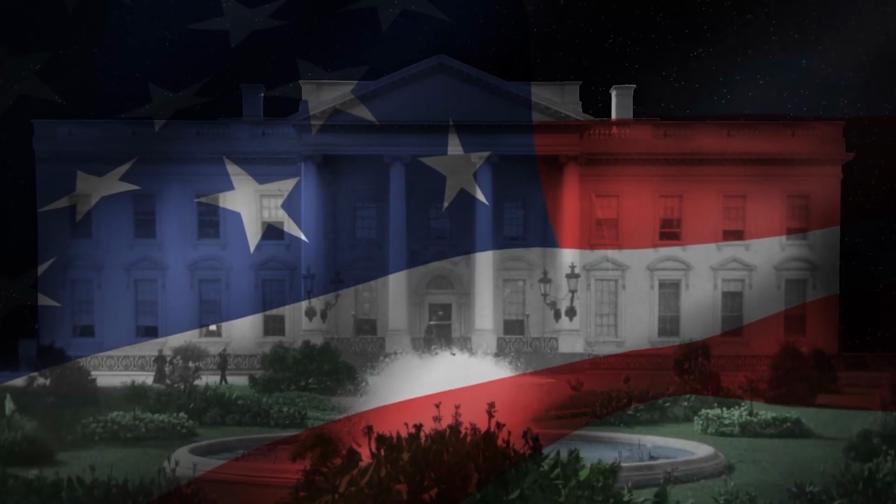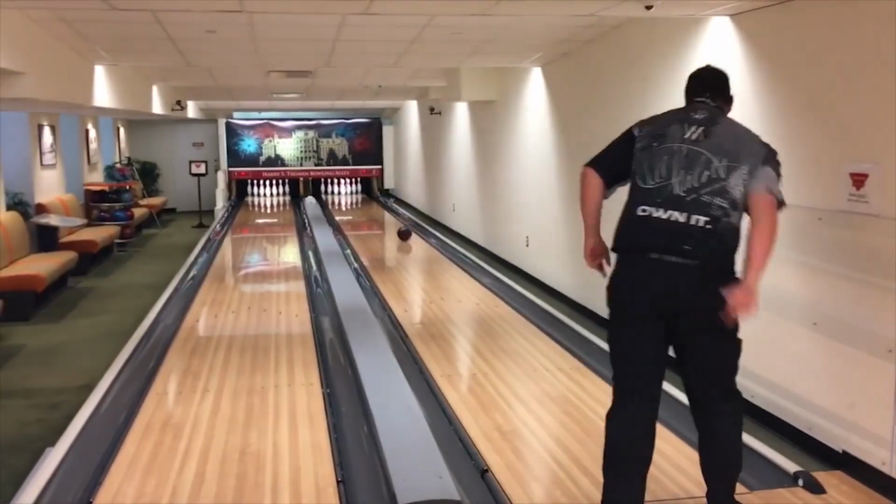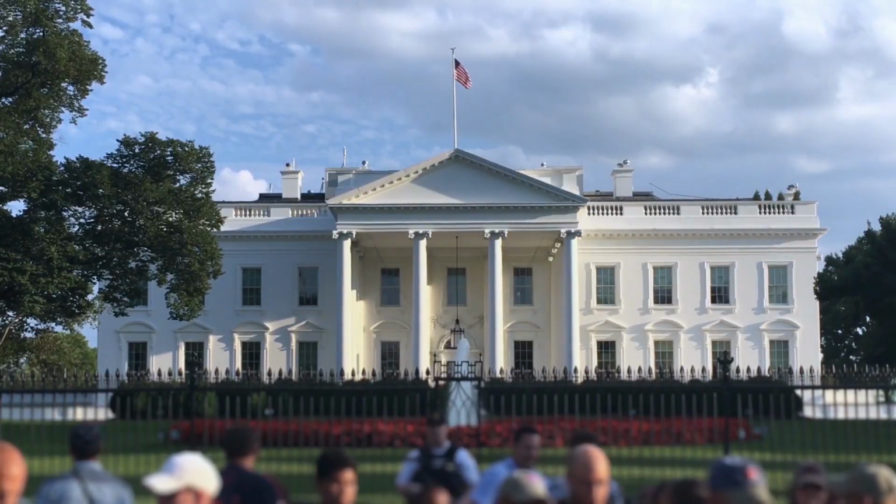The White House is used as a symbol for the United States government. Though it only houses the executive branch, it is considered the epicenter of US politics. But many people are unaware of the secrets and complicated history of this iconic building. Today, we're exploring 10 things you didn't know about the White House.